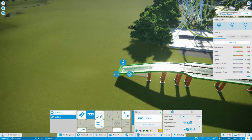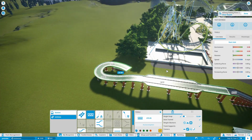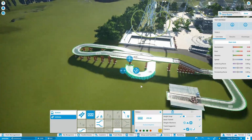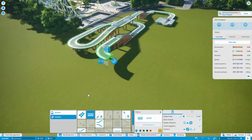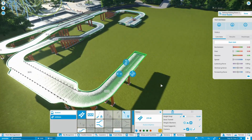And I think this is going to work perfect to lead into our next section, which is going to be more of a sci-fi type of themed area. Now, like I said, it's not going to be super heavily themed, but it'll be pretty well enough. And I think this ride can fit perfectly into that.